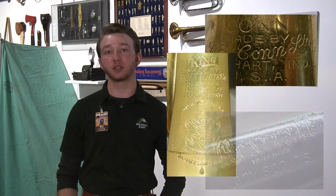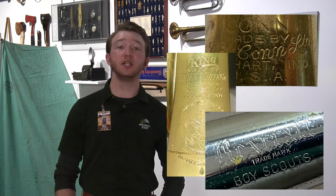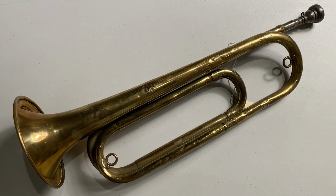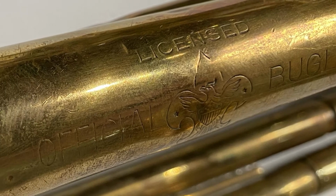By the late 1920s, the BSA had 3 official manufacturing companies, Kahn, King, and Rexcraft. Kahn only manufactured official bugles for the BSA from 1926 to 1930. This example is an official BSA bugle made by Kahn during this time frame and is in the National Scouting Museum collection.